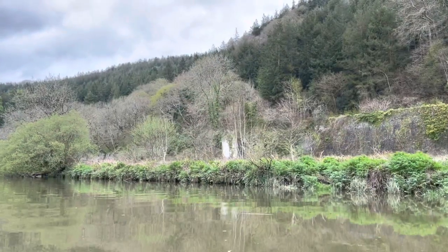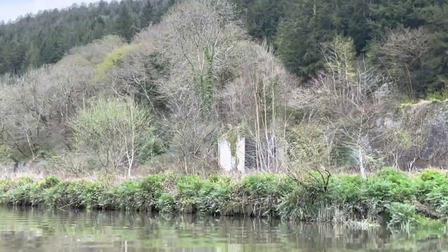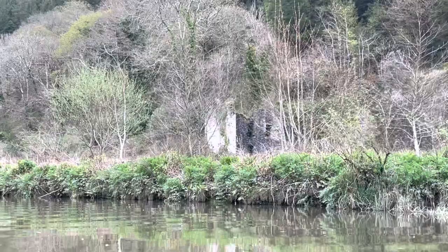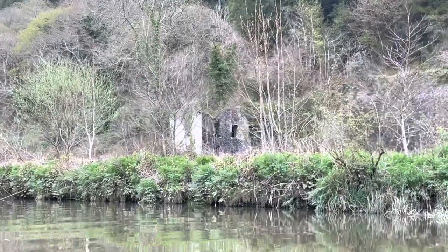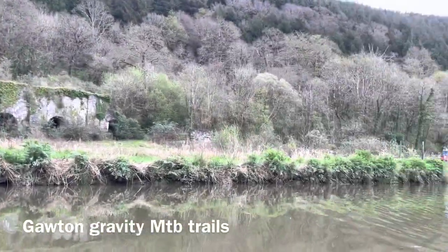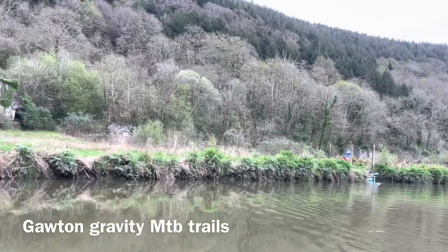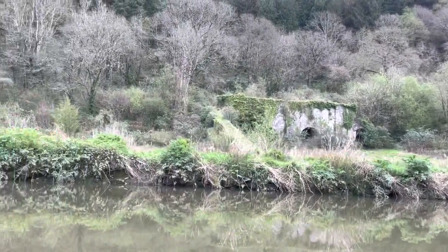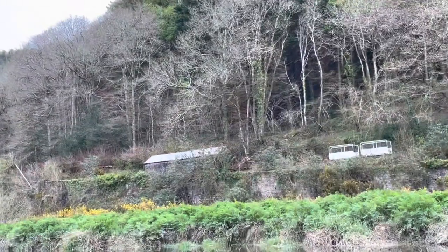I'm pretty sure that these buildings that we can see, these derelicts, are part of New Quay, which is an old working quay, which is near to Gorton. What you can see here is actually a train track. The train track was to bring the mining stuff down to the boats at the quays.